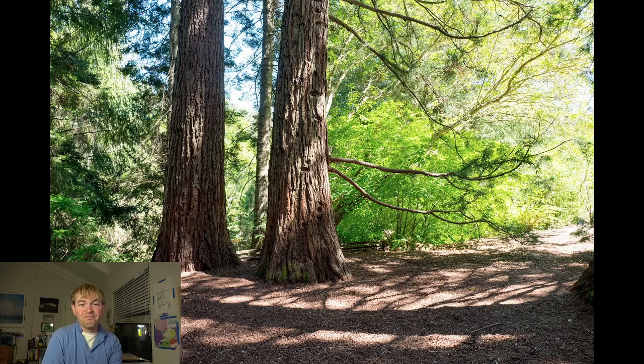Check out the Tilden Regional Park Botanical Garden. Make sure you're finding the right botanical garden. Head in there, it's free, bring your kids.